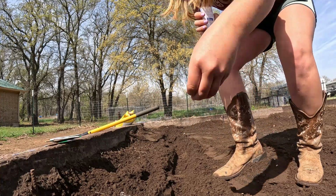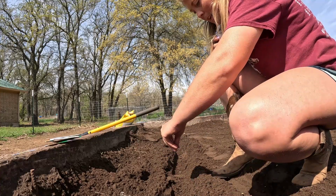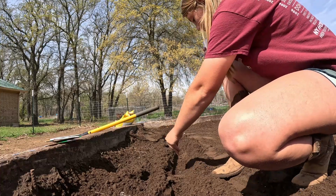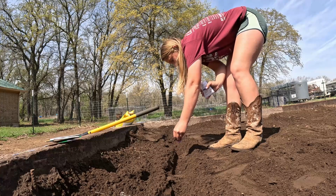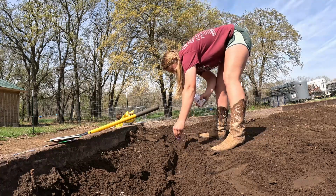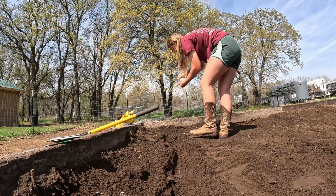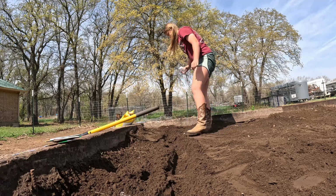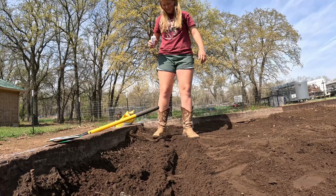So now, a couple seeds there, a couple seeds there. This is not 30 inches by any means. But you know what Bob Ross says, there are just happy mistakes. So this is going to be the cauliflower row. Don't ask me how I'm doing it, I'm just doing it. And then I'm gonna kick a little dirt over it, like so.